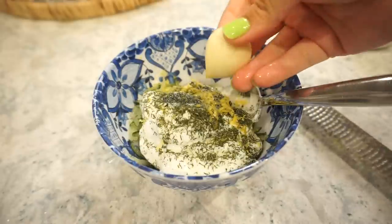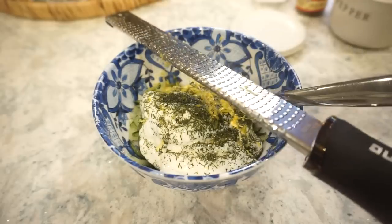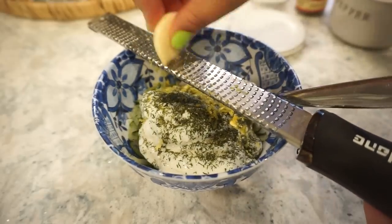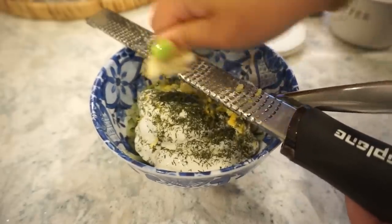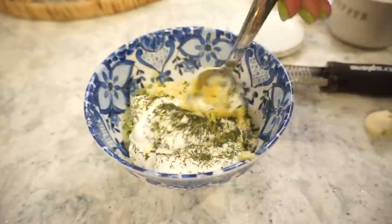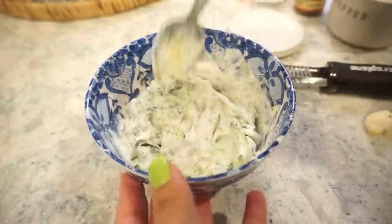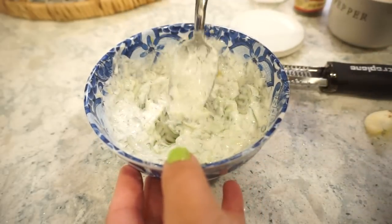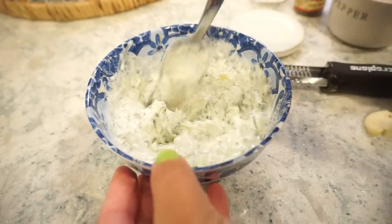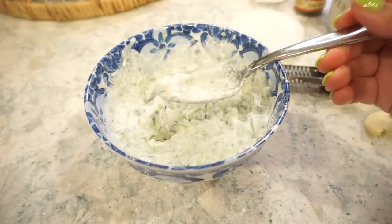And then I have a massive clove of garlic, but y'all know we love garlic, so the more the better. And I'm just going to grate this in too. Okay, and that's our tzatziki. So let's give Bunky a taste test and see if he feels like we need to add, or I was going to say take away, because you can't really take away. But we'll see if he thinks we need to add anything.